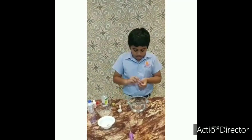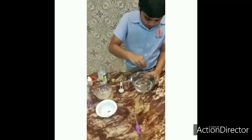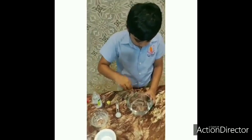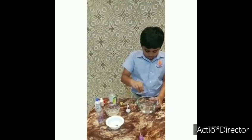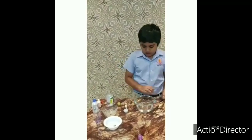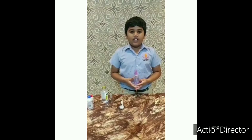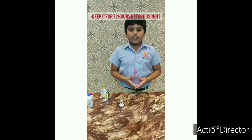Then we have to mix it gently. Then we have to pour it in the container. And here we go, our homemade sanitizer is ready. Then we have to keep it for 72 hours and then it is ready to use.